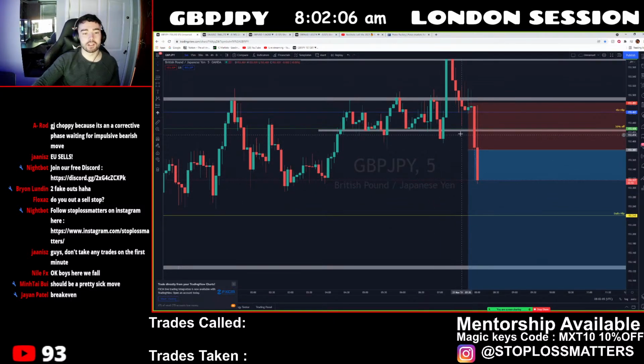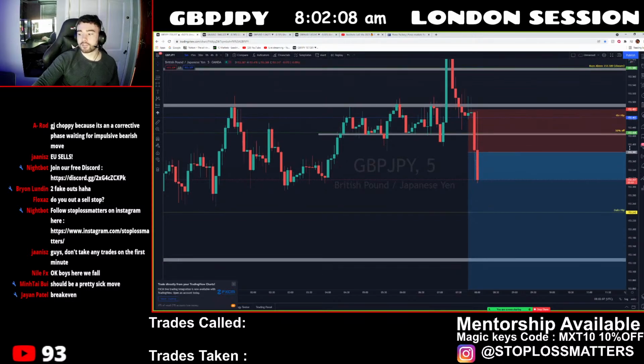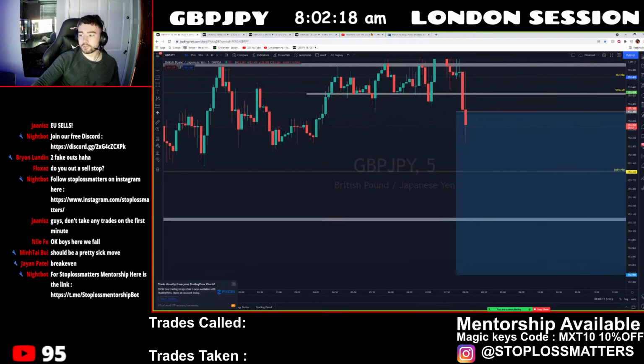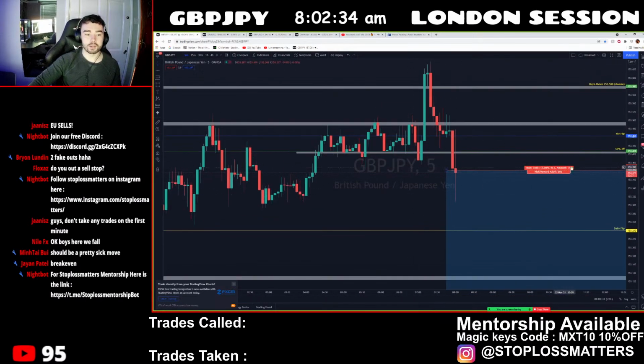Do I want to be losing this trade now? No. So stop loss to break even over here, guys. Stop loss to break even to continue bearish over here. And beautiful. We should be continuing down. Let me just put this in the chat as well. Up around about 3 pips over here. But as I said, don't want to be losing this trade. Oh, it came back to my break even over here.